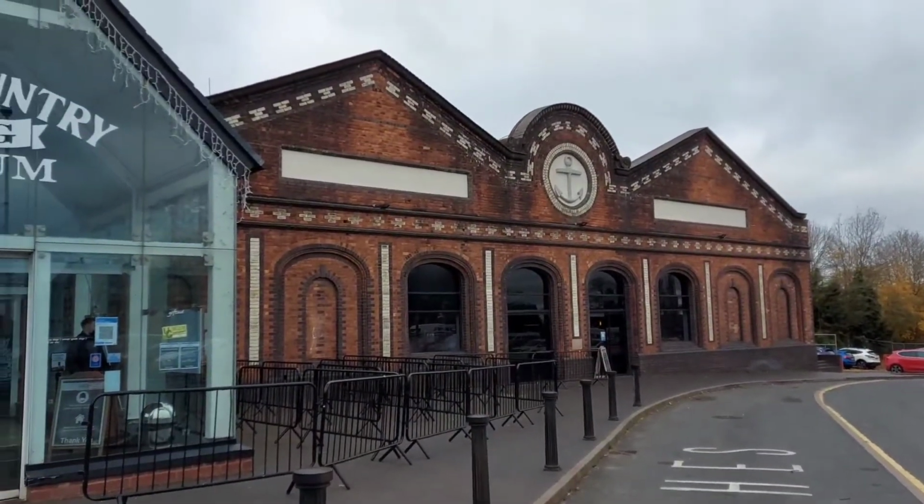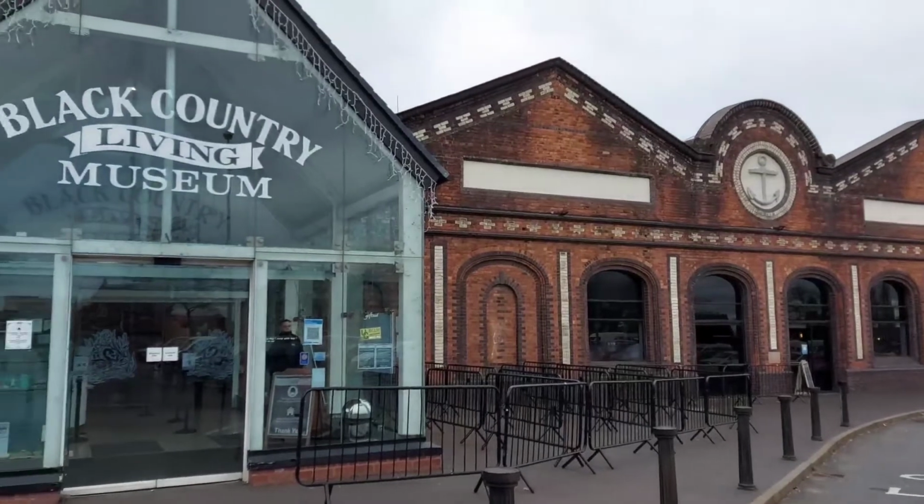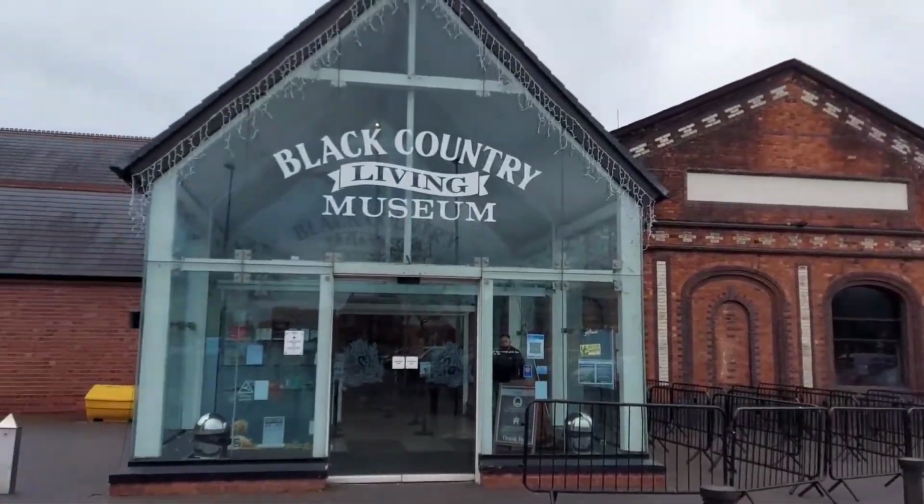This is the entrance to the Black Country Living Museum here in Dudley.